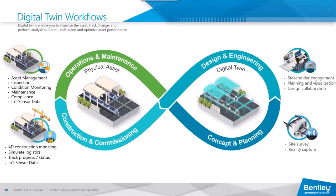So as I said, I come back to this slide, digital twin workflows. It's about having that physical asset that we're ultimately going to end up with, and a digital representation of that is a concatenation of all of these different disciplines coming together and making it all available through these digital workflows. So how can we achieve this?